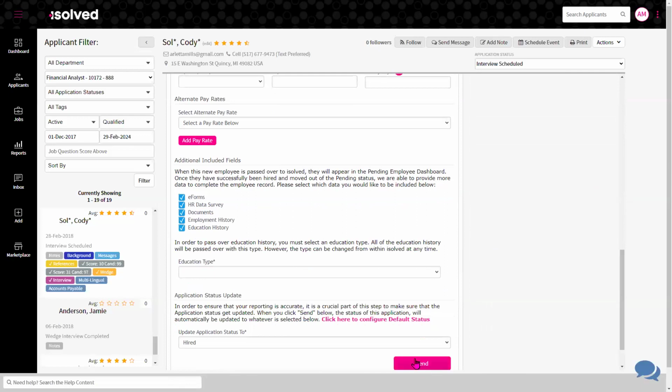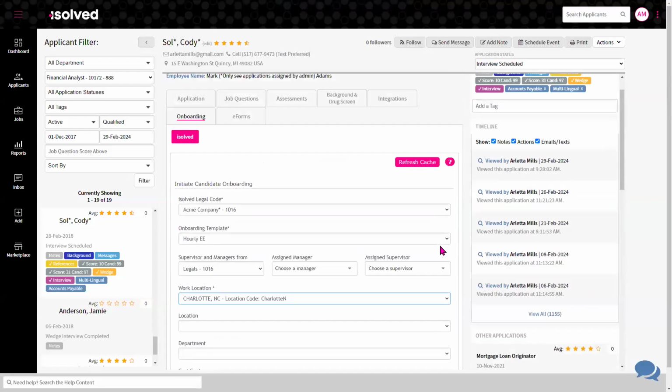But what I want you to see is look at the information. You remember those offer letters, the e-forms, those HR data surveys, the documents, the resumes, their employment history and education history. That is all going to flow over into iSoft automatically for you, saving you from having their resumes and everything in a different system and you having to bring it over manually. iSoft does that work for you automatically. Now that is what I had to show you today. I hope you enjoyed that demonstration of our applicant tracking solution.